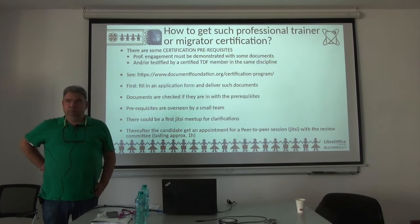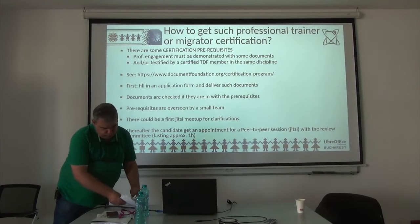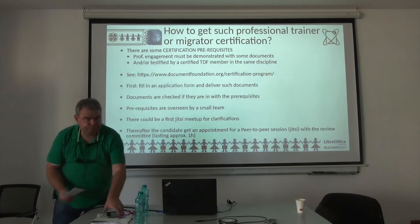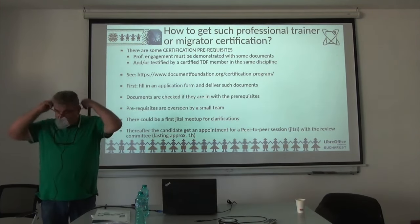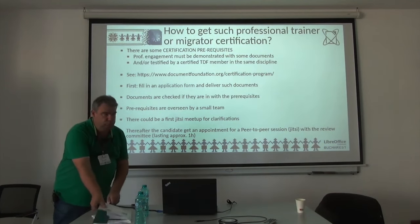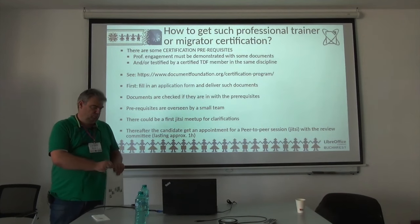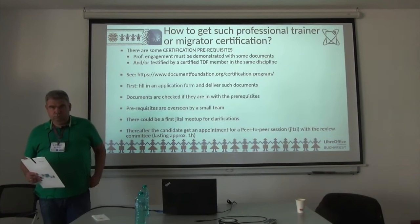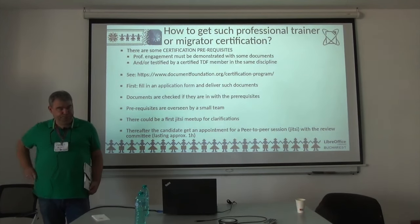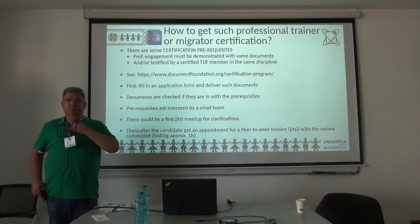For instance, if you know people in your countries who are promoting LibreOffice in schools or elsewhere, and if they need a recognition, that is a step that we can do with this person. Actually, Lothar and I are supposed to do a training in Sri Lanka in early November, a workshop, and the people who follow this workshop will get the basic certification, not a professional one.